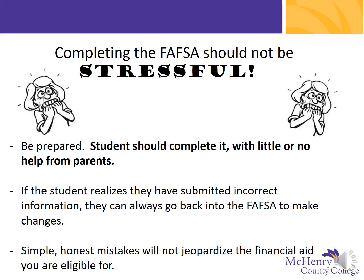This is an important slide to pay attention to. Completing the FAFSA should not be stressful. At McHenry County College, we help many families and students complete the FAFSA, and we also see many families and students very stressed out with the process. It's important to know that an honest mistake is not going to ruin the chance of a student getting financial aid.